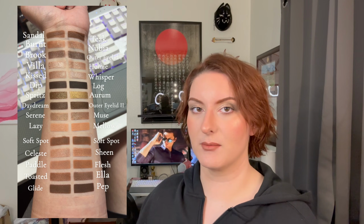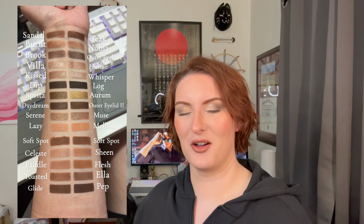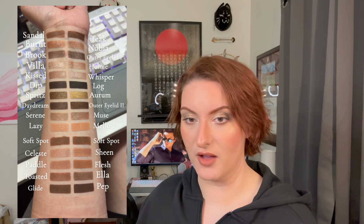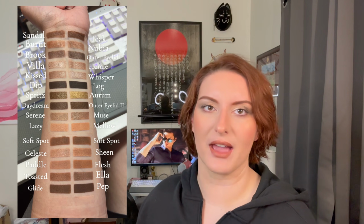Next up is Serene, which I compared to Muse from the I Need a Nude palette. They have very similar tones for the base tone. However, Serene has more gold reflect and Muse has a silver reflect. And I messed up my order, so here's Lazy. But Lazy I compared to Mellow from the I Need a Warm palette. Lazy is more neutral. Next up is Soft Spot, which I compared to Soft Spot from the Natasha Denona I Need a Warm palette. I'm not surprised that there's a repeat shade that was advertised.